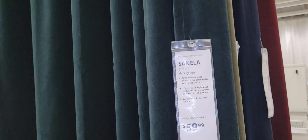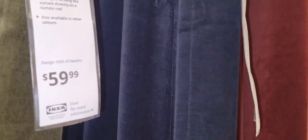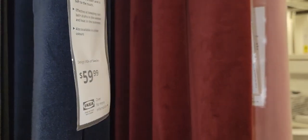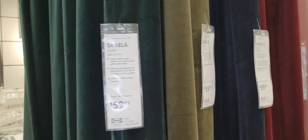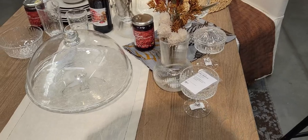Okay, now, every time I come to IKEA, I always gravitate to these curtains, these beautiful velvet curtains, and they have a multitude of colors, like this beautiful blue and this beige, like a sand color, as well as that beautiful mauve velvet. Oh my goodness. And that burgundy velvet is really nice also. $59.99 per panel. Now, sometimes you can get a better deal at Home Goods, but these are very nice and they're long.